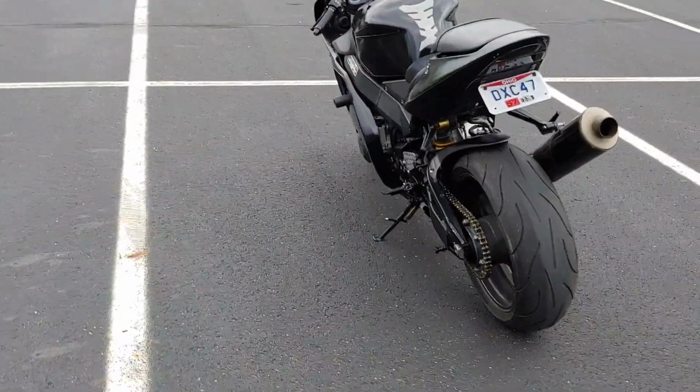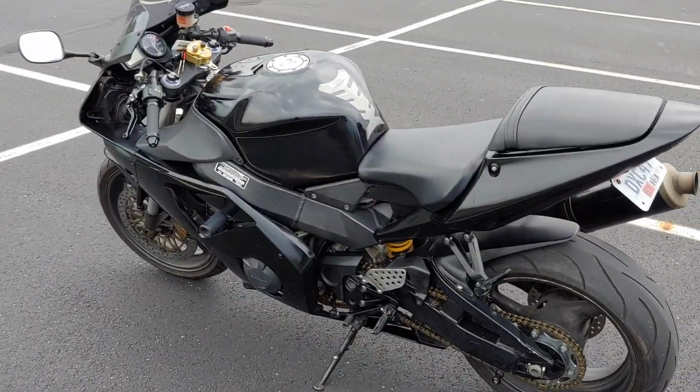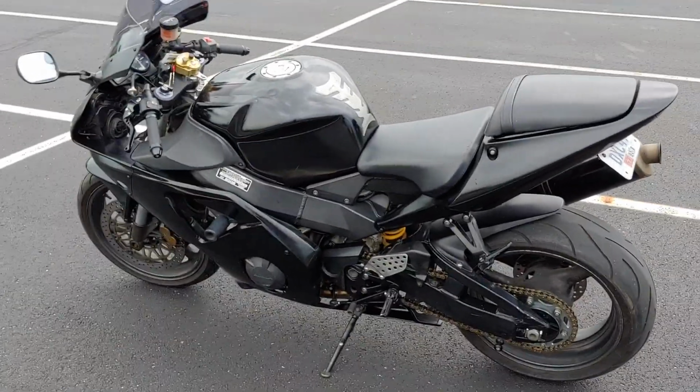Fits like a glove. So there it is, 2002 Honda CBR954RR Fireblade. Shortest name bike out there, isn't it?